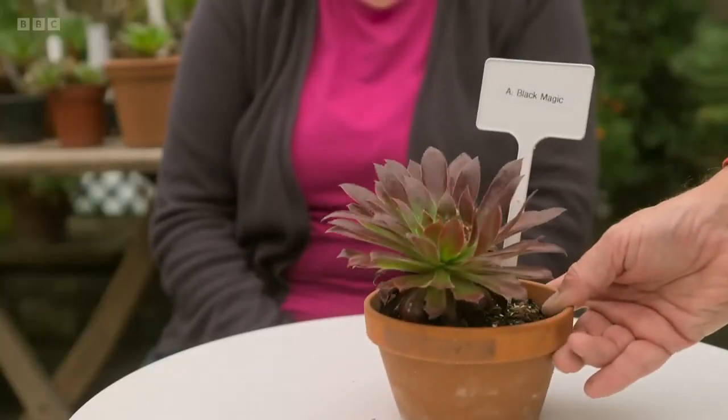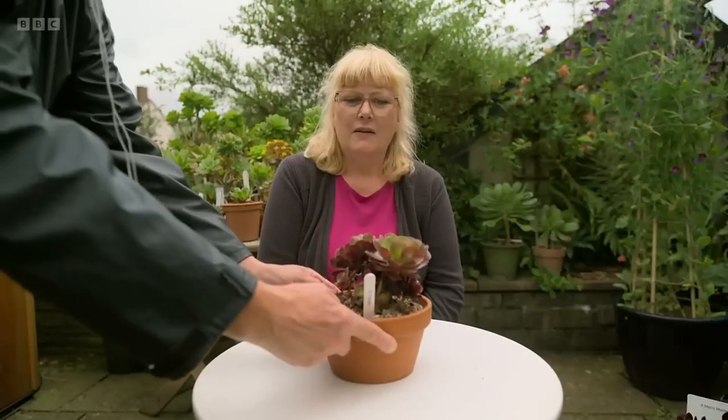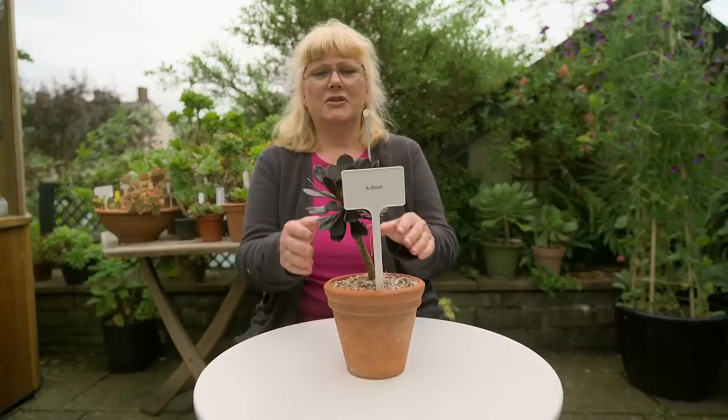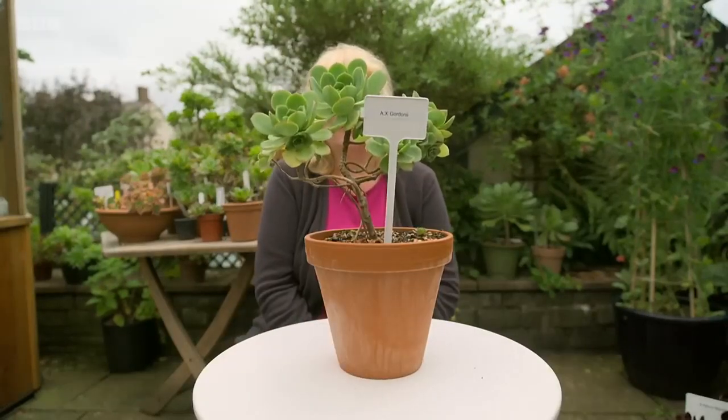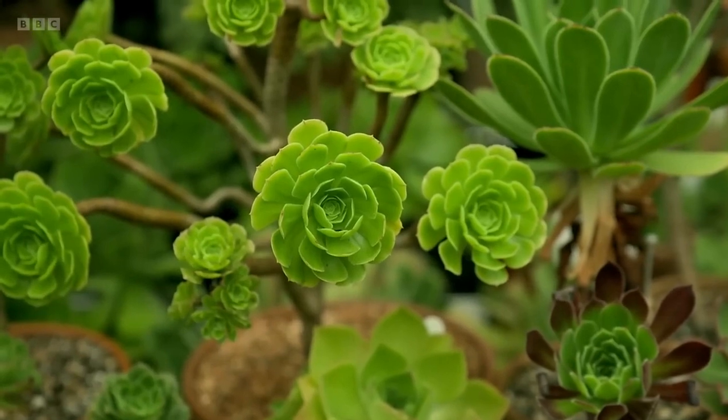How many aeoniums have you got? Ooh, probably about 300 different varieties and about 1,000 plants. Can you name them all? I think so. Black Magic. Velour. That looks like aeonium blood. Gordonii. Now, this is one of my favourites.